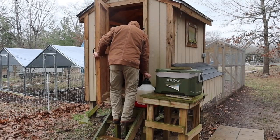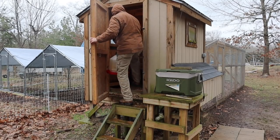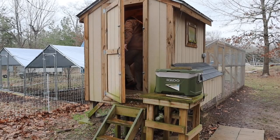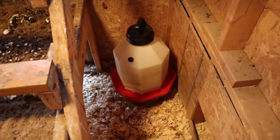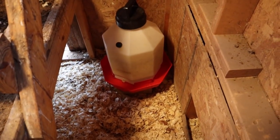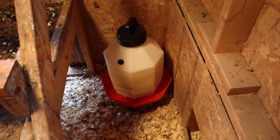The bottom one. Put it in the corner. Hopefully it won't freeze.